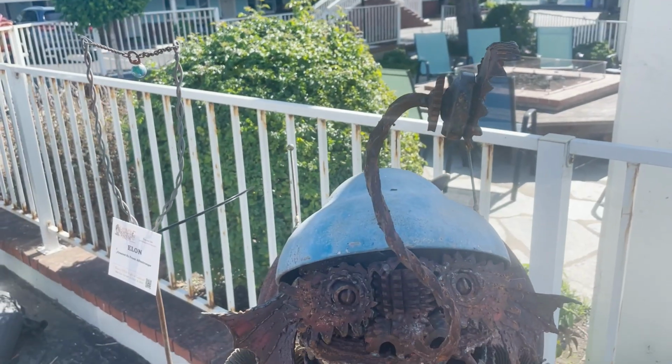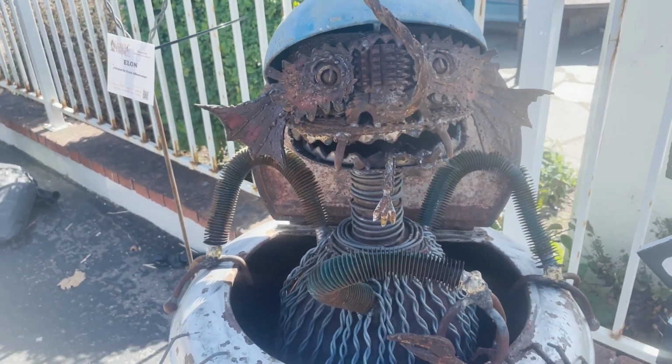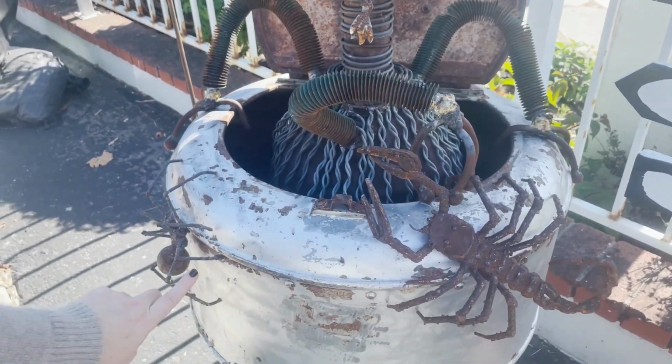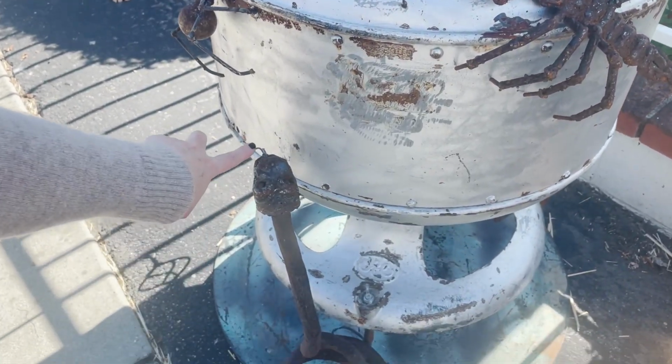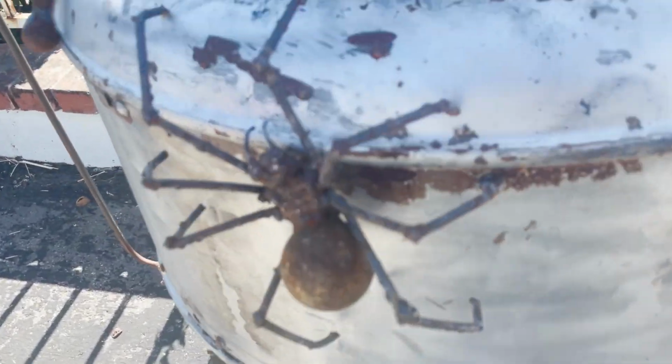Oh, here's Elon. He was my favorite. I think because my grandfather welds, he builds cars for a living, he builds hot rods. I just have a soft spot for it, and I like how it's kind of like grungy and different. Just so cool.